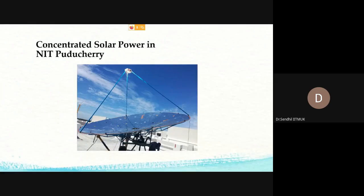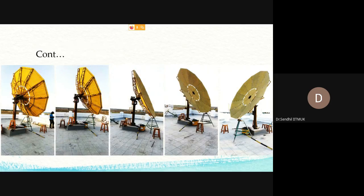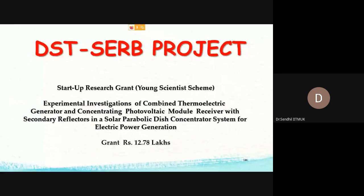And concerning concentrating power, we got a project from the DST. We developed the concentrating solar parabolic dish and constructed different types of receivers. You can see that we developed a flat receiver, and we are doing the analysis also. This is the DST project work we got, and it is completed. This is the information about the project.